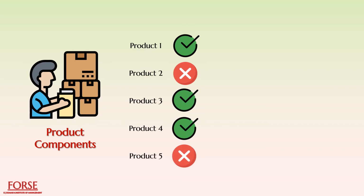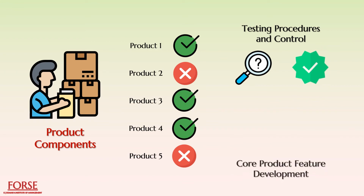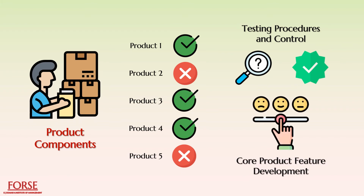Adding on, you will have to make sure that all the product components have been quality tested. Develop testing procedures and control at various checkpoints to detect the problems and correct them at the earliest stage. Post your core product feature development, use a systematic approach to solicit customer feedback to obtain input from customers so that your system is ready to adapt to changes over its lifespan.